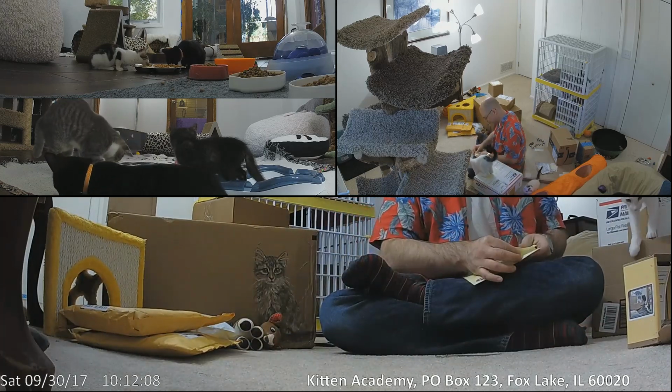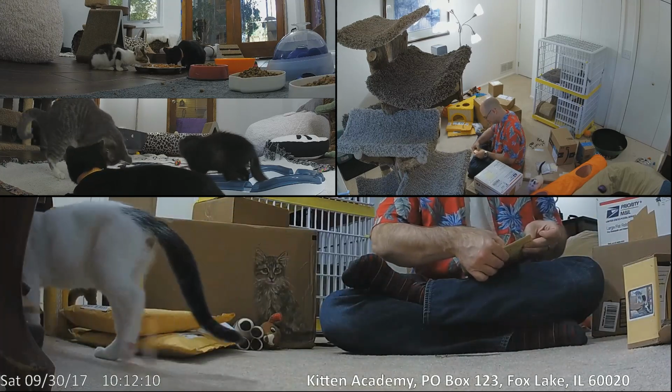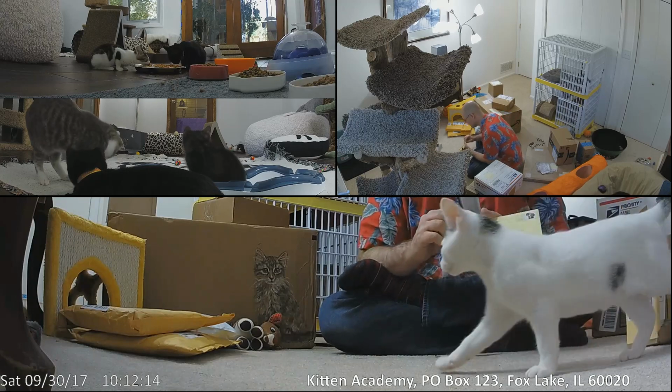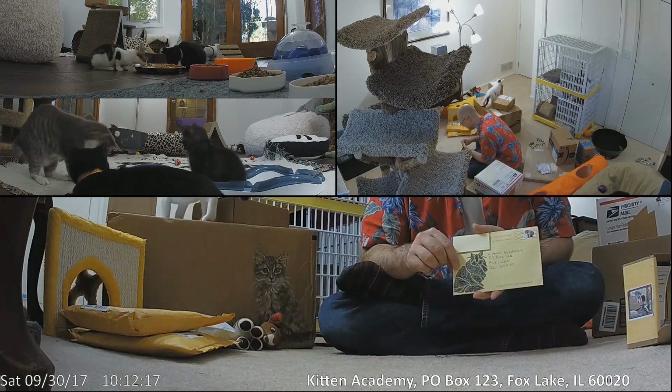All right, here we have our weekly correspondence from Mr. Elso Cat, and we have another cat drawn in the same style. This one's kind of a big cat, though. He's kind of fat.